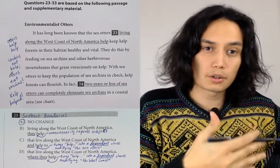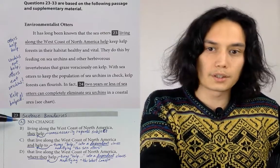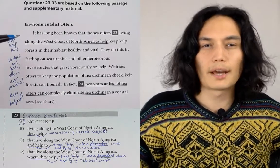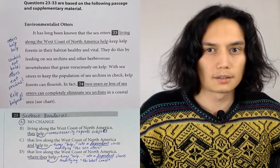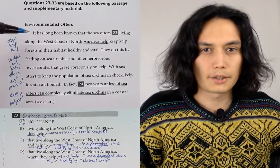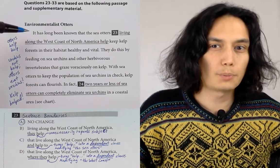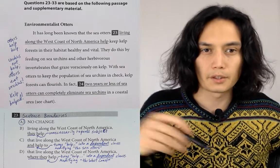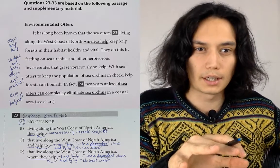Alright, so in answering this question, what we're going to do is reread this sentence with answer choice A's option in there, it's already in there. And we're asking ourselves the question, is this sentence grammatical? Does it make sense? Okay. It has long been known that the sea otters living along the west coast of North America help keep kelp forests in their habitat healthy and vital. All right, so the question is, is this grammatical? The answer to that question is yes.